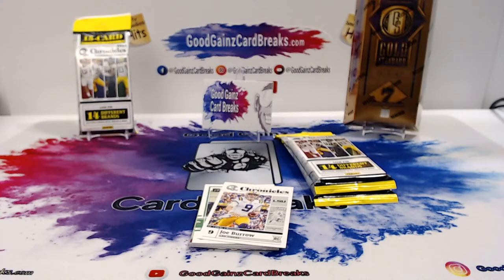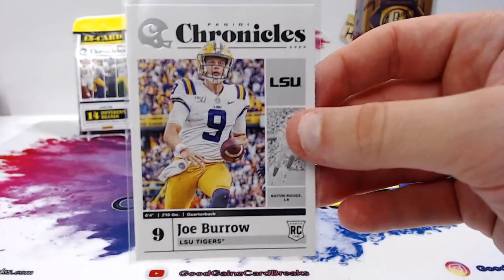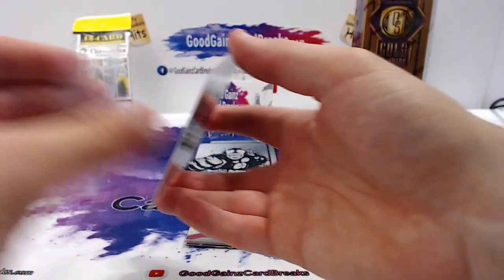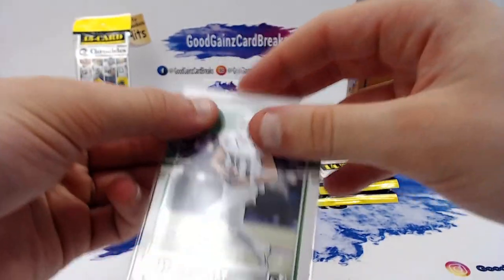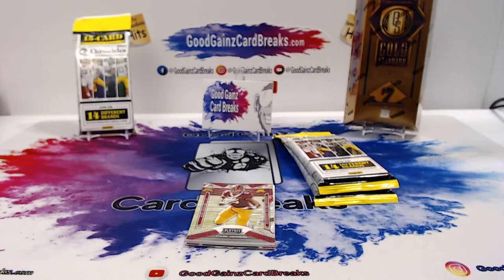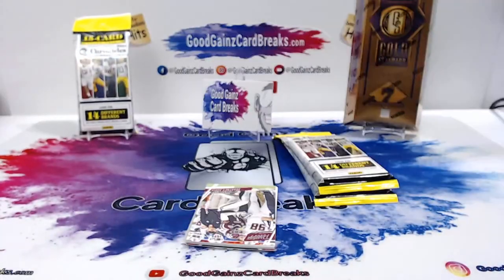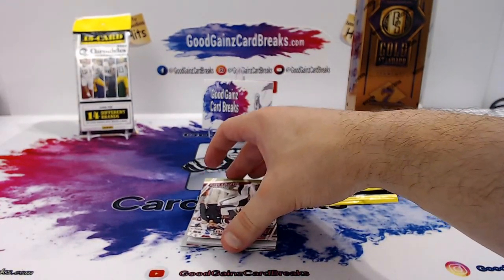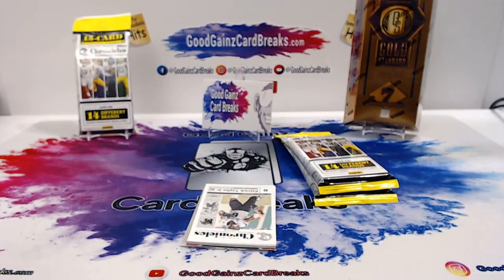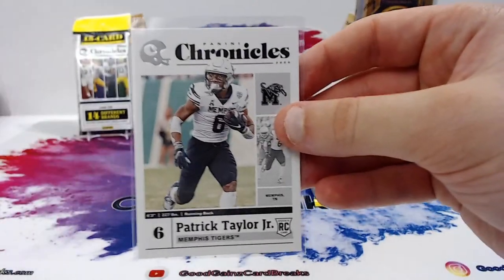Mr. Burrow is coming up next for the Bengals out of Chronicles brand. This is what, the fourth Burrow of the night. Rated rookie Justin Herbert this time. So that's three of the four top rated rookie quarterbacks pulled so far. Tyler Johnson for the Bucs. We've got Courtney Davis for the Vikings. Patrick Taylor Jr. out of Memphis for the Packers.